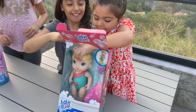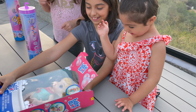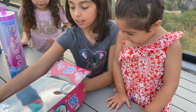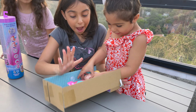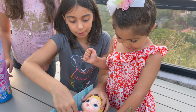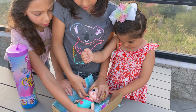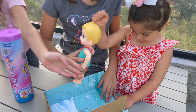Oh, baby! It's inside the baby! Wow, you're so excited, Malia. See, it's still inside. Wow! Okay, we open that. Now, the one on the neck. I don't want to hurt the... Oh, I got the towel out.